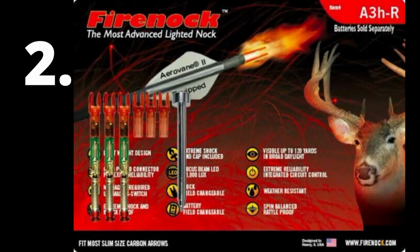The big thing is I love the way it fits on my string. It clicks in really positively. It's a short, stout nock. It's also not super wide, so I didn't have to adjust my D-loop. The battery life and brightness is run-of-the-mill. Ease of use is something awesome though, because it automatically turns on when you shoot your bow, and to shut it off you have to bounce it against a hard surface.